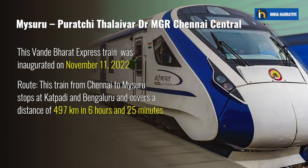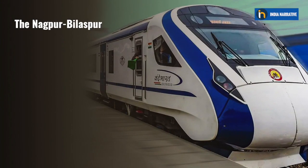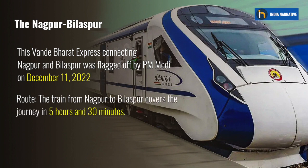Sixth, the Nagpur to Bilaspur Vande Bharat Express connecting Nagpur and Bilaspur was flagged off by PM Modi on December 11, 2022. The train from Nagpur to Bilaspur covers the journey in 5 hours and 30 minutes. Its stops include Raipur, Durg and Gondia.